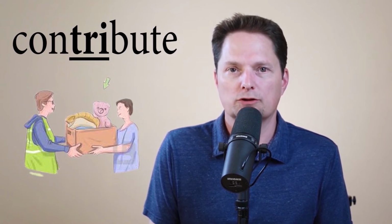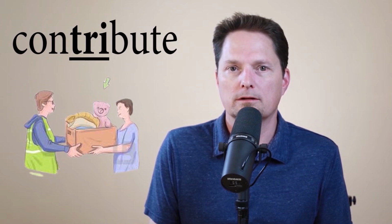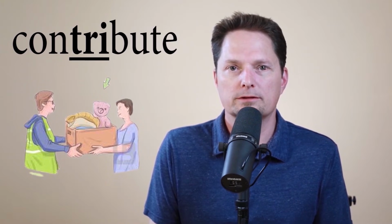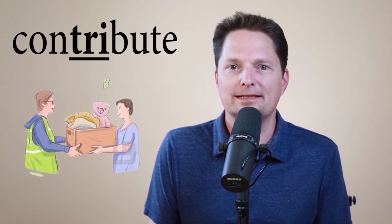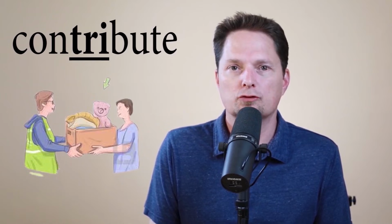Contribute. The first syllable is not stressed, so we make the short sound. Contribute. Then for the second syllable, we have TR, and TR makes the ch sound like chicken, plus the R together, contri. The I after TR is a short I, so we make the sound I like this is.